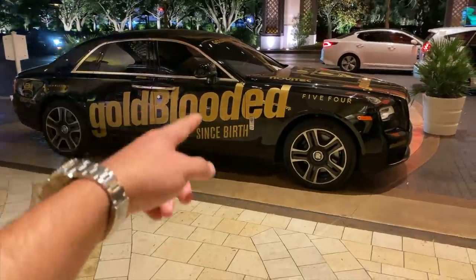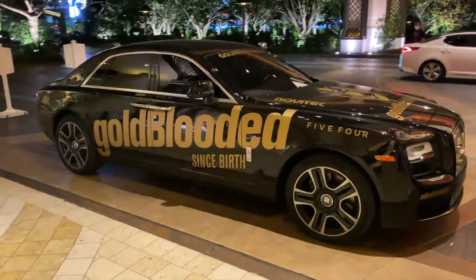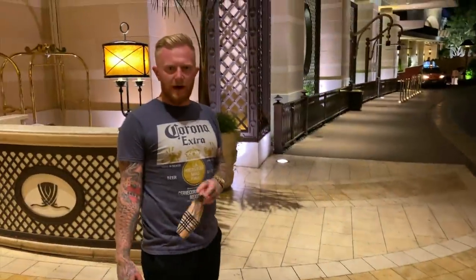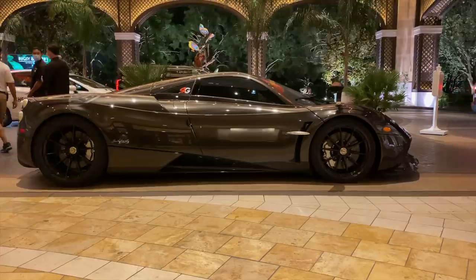I believe this is actually Ramin's Rolls Royce. Very nice way to do the rally. I agree. It's gonna roll.